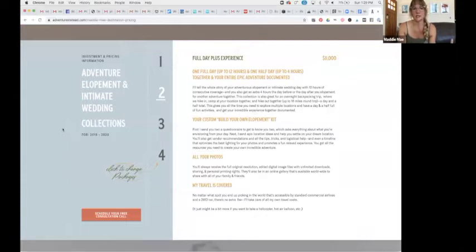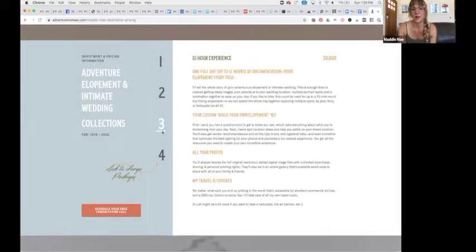I'll pull this back up. Again, you can see how this looks. Someone looking at a destination elopement with me is going to see one price and see that my travel is included for every single one of these collections. They're not having to add on travel fees or wait and ask for a travel quote. Those are all big barriers to people booking you. And it's that Amazon Prime principle. Nobody likes to pay for shipping. If you look at something that's $30 with free shipping, you're much more likely to buy it than something that's $25 with $5 of shipping. People hate paying extra for shipping.